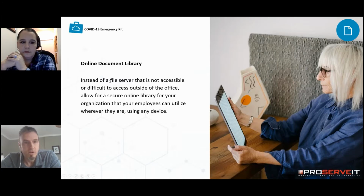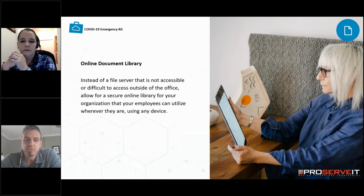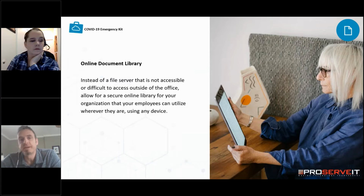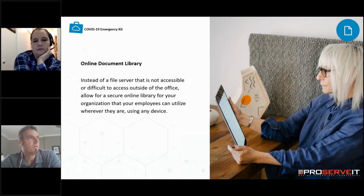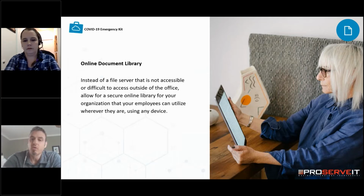And then we're going to talk a little bit today about how we access documents remotely. There are a lot of companies that are still working off the traditional file server system, and maybe those shared drives or mapped drives that you have mapped to your workstations. How do we start to look at other options for accessing those documents remotely, whether maybe you have access through some sort of VPN, or maybe you're using SharePoint today, or OneDrive, or Dropbox, for that matter.